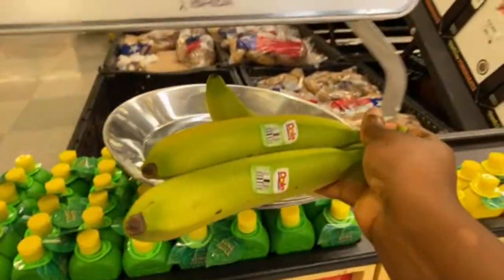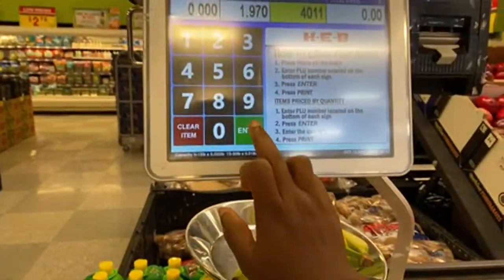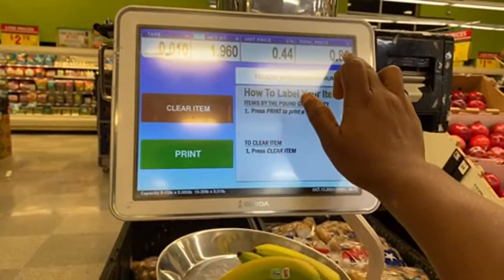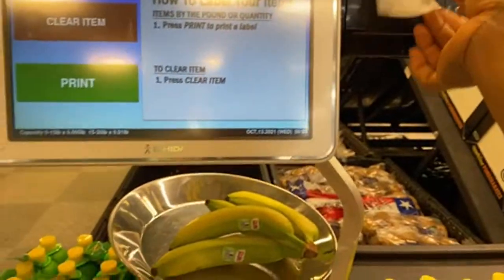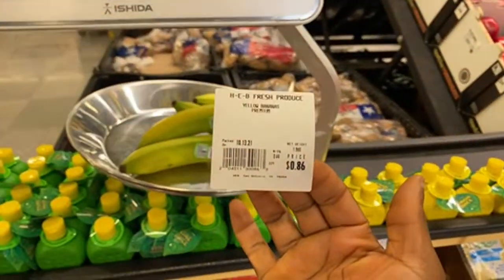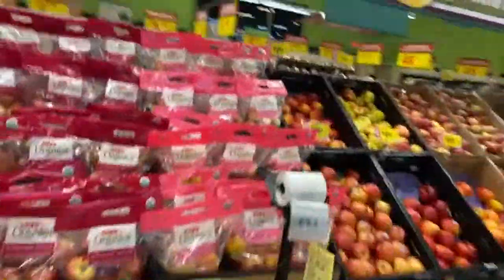I put it on there and then type the code on the banana. The code is 4011. So you type 4011 and they hit print. And then it tells you this is how much it is. And this is the weight per unit. And so this is how much that banana cost, 86 cents. So it's less than a dollar. So I take it and then I put a sticker on there. So that is what I have in my basket. But that is what you do with like things that are single, like individual things that you pick.